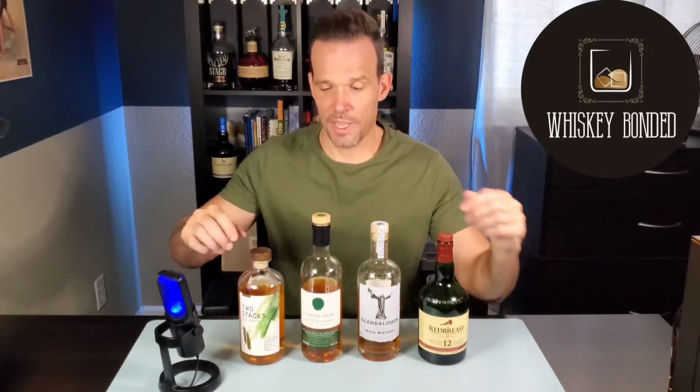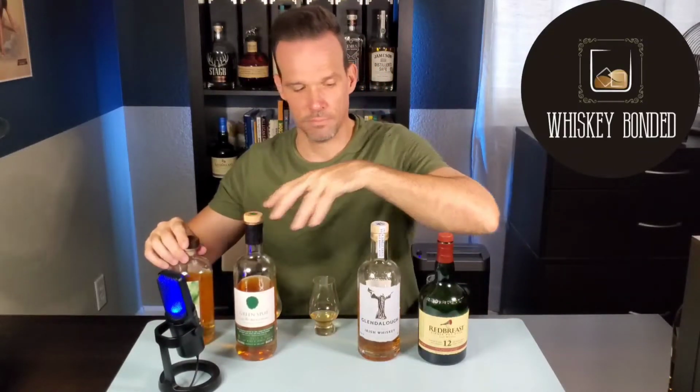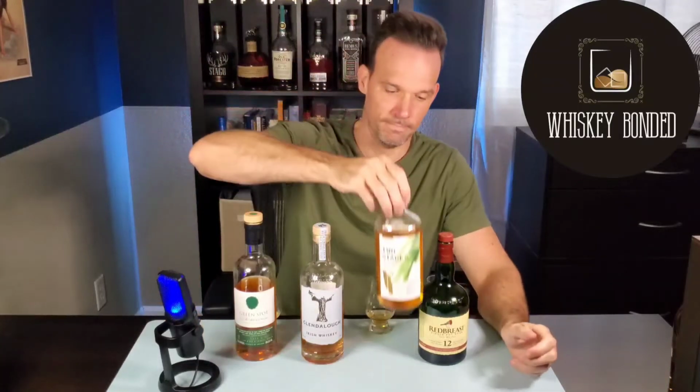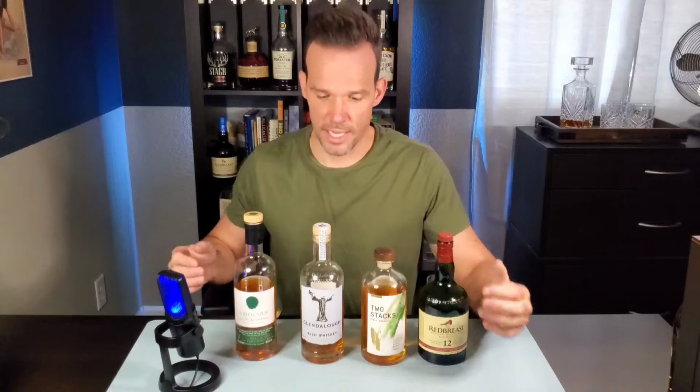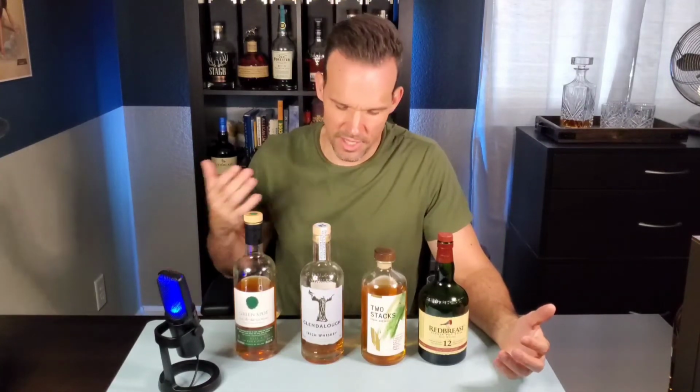To me, what's the bottom line here? I gotta say Redbreast is the king of this still. It's gonna be really hard for anything to beat Redbreast for me, but if I had to choose between these and put them in a certain order, I'll tell you which order it would be. Yeah, for me, the Two Stacks is that good. I'd go number 1, number 2, number 3, number 4. Now, only because the Greenspot is really nice, but there is a bit of that ether on there, and that green apple to me is really interesting, but it doesn't make it great. I like the sherry bomb. I like sherry bombs. This is really, really good, and the flavor is bold, and I like bold flavored Irishes.